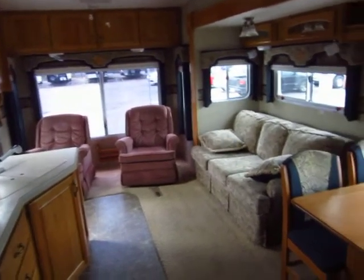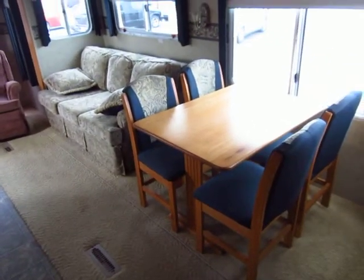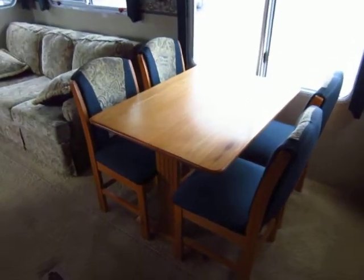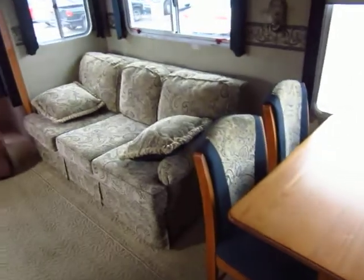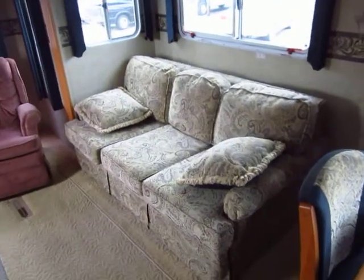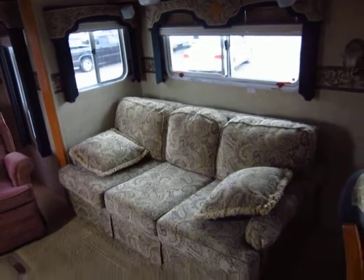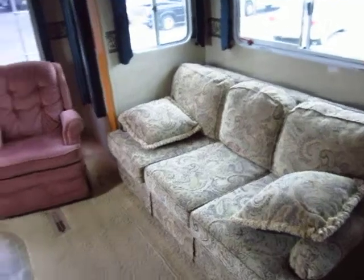Common rear living room setup, this being a Designer simply with a lot of upgrades. We have a floor flush slide so you won't stub your toe. Freestanding hardwood dining table, so if you have some friends over, everyone can get in and out, especially if you're a little bit bigger person like me. Day and night shades, these are two-section shades throughout the entire coach. Your sofa here is a full hide-a-bed, so that can pull out into a sleeper.